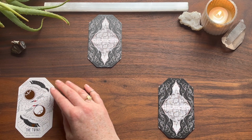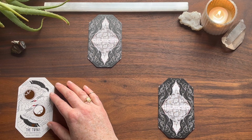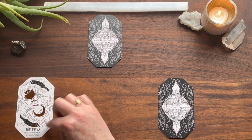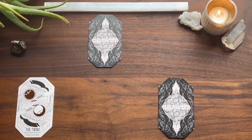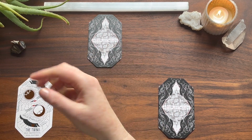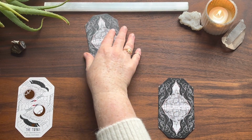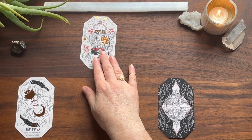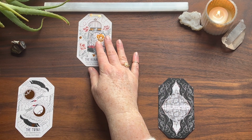Okay, so diving into the oracle cards, we've got the Twins, self-protection, dual natures. Interesting. It's like being able to see things in different dimensions, from different angles. Perspective really is coming through here. Dual natures, self-protection, though. I'm not sure what that's about. We'll come back around to that. Self-protection. Run away. Secrets, running from problems. So yeah, that's picking up on some self-protection there too.